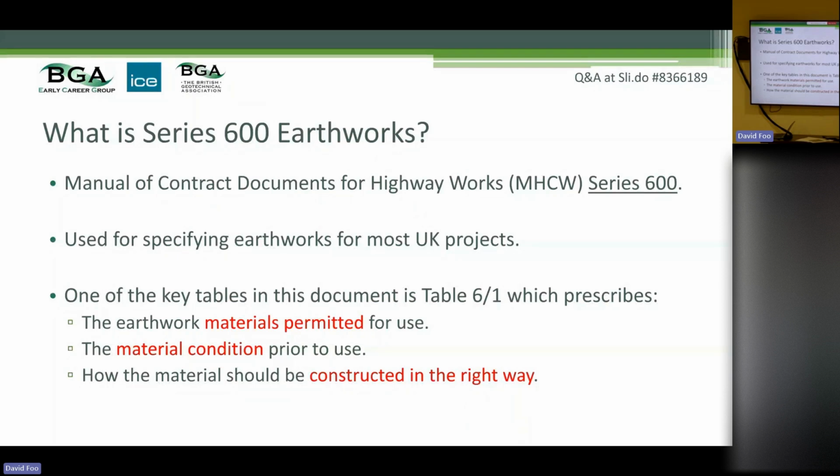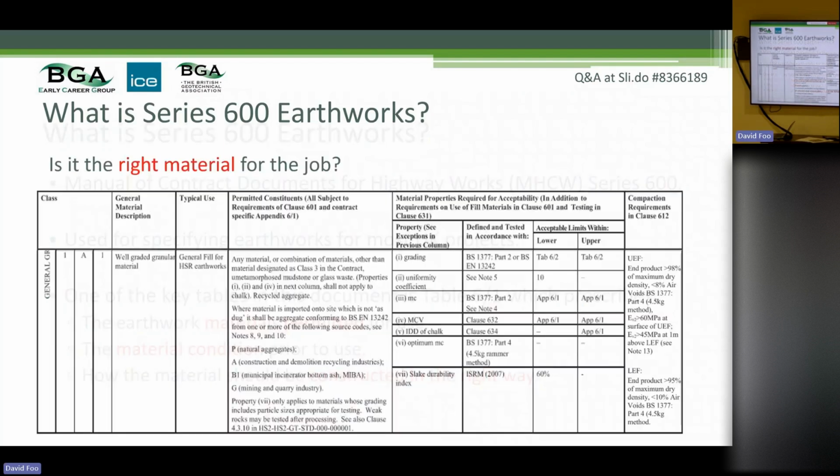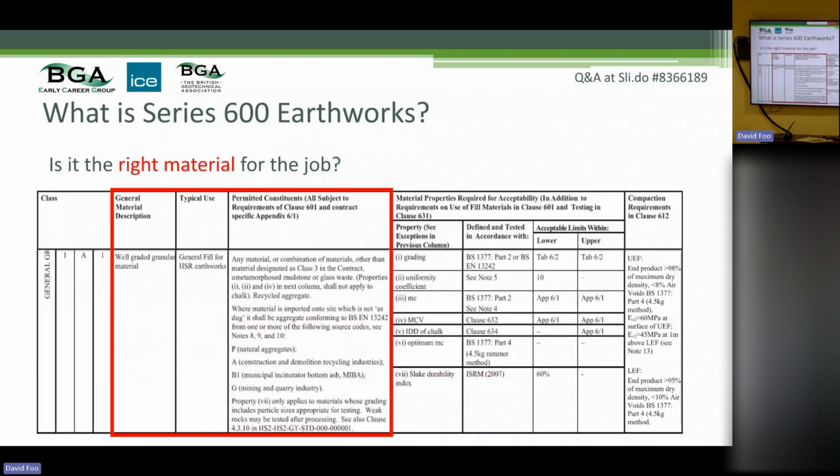The earthwork has to be the correct material for the job, it needs to be in the correct condition, and then it needs to be constructed in the right way. Just as an example, I've got a Class 1A1 material here, which is a granular fill we use for HS2. The first few columns outline whether it is the correct material for the job. We specified a limestone in this case, and if we got a limestone and it doesn't have any other constituents we don't require, then it's good to go.